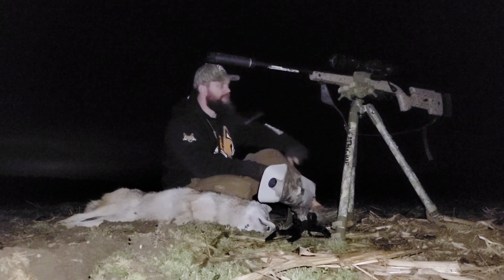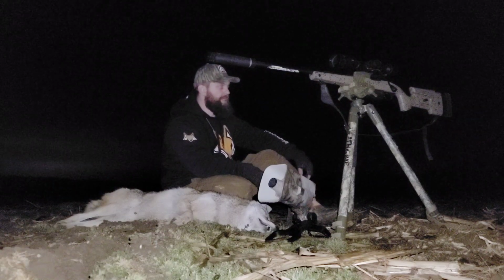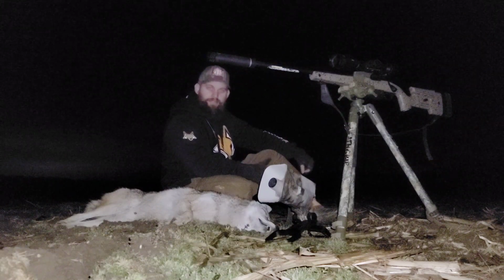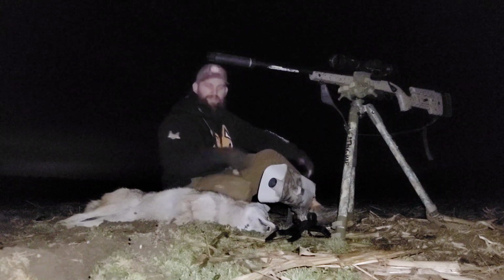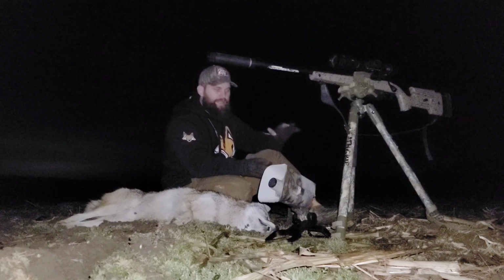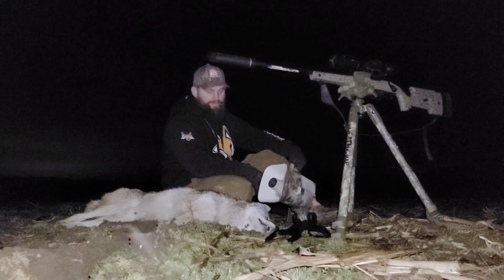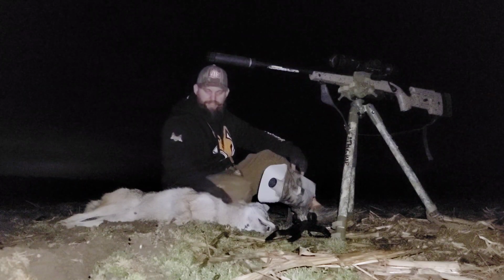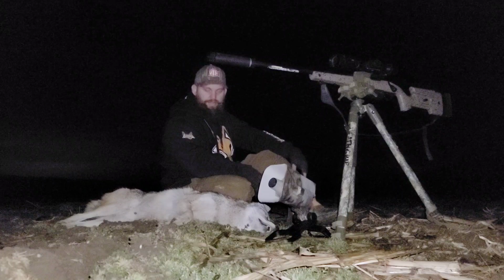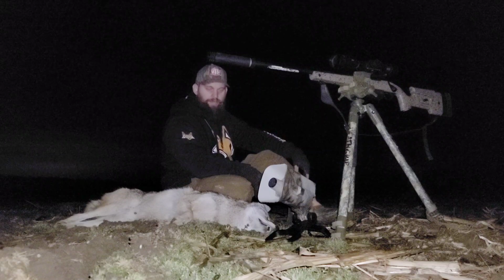I shot the first one with some subsonic ammunition just to see what that thing did, and I don't think I'm gonna be using it anymore. It's a little bit louder than a 308 subsonic that I've used, and it's supposed to be in that middle ground where you could probably get away harvesting animals, but I'm not gonna go down that direction anymore. I should have had a double here for sure. I did have a double kill, but unfortunately I'm only able to have one here on the video.